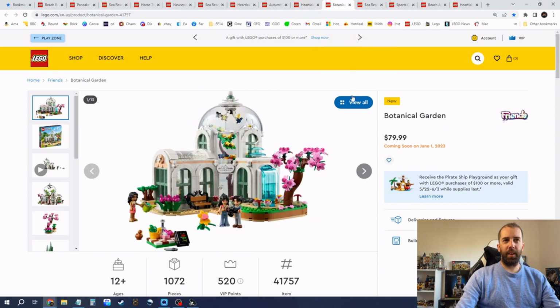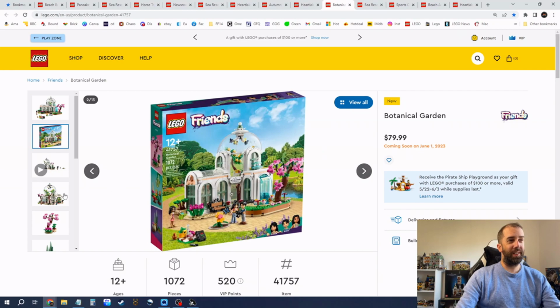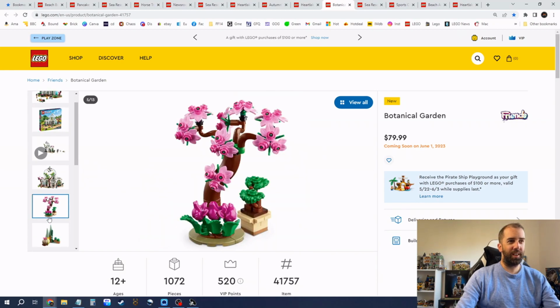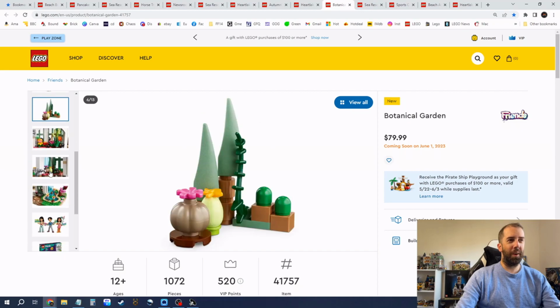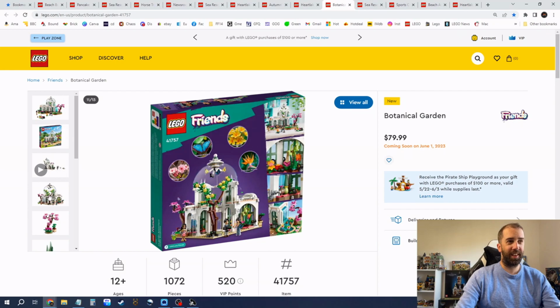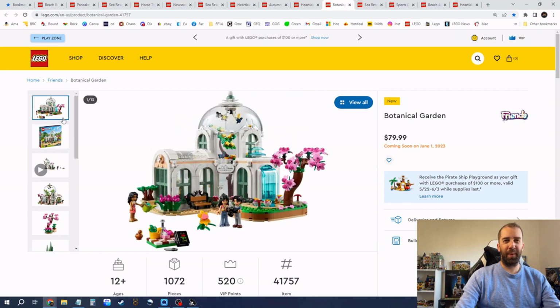Next we have the Botanical Garden, this set which costs £75, $80 or €85. And this one has 1072 pieces. I must admit I quite like this one, it's quite different. I like the play on the botanical features of it, it's quite a nice design. Yeah, one of the more interesting sets. So I'm not familiar at all with the Friends sets, so this is eye-opening for me looking at these, so you know, there you go.